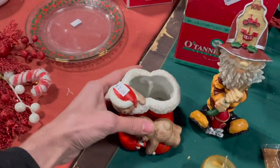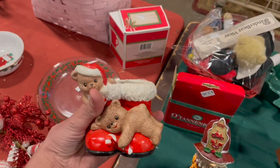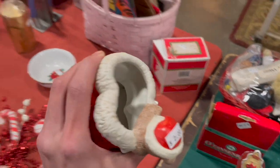Oh, look how cute this is. Ooh, I like that. That's House Lloyd. For $2, I'll put that in.